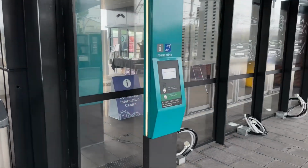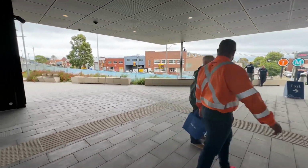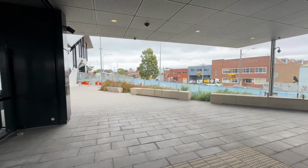I'm now going to be taking a more detailed look at the entrance, and we'll also take a look at the bike shelter area as well. Have a quick look inside there, and then we'll wrap up to go on to the next part of this video.